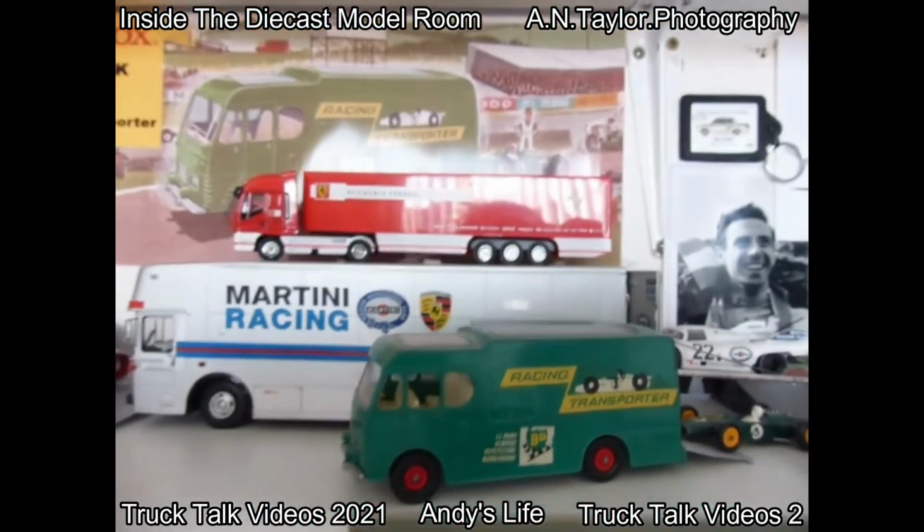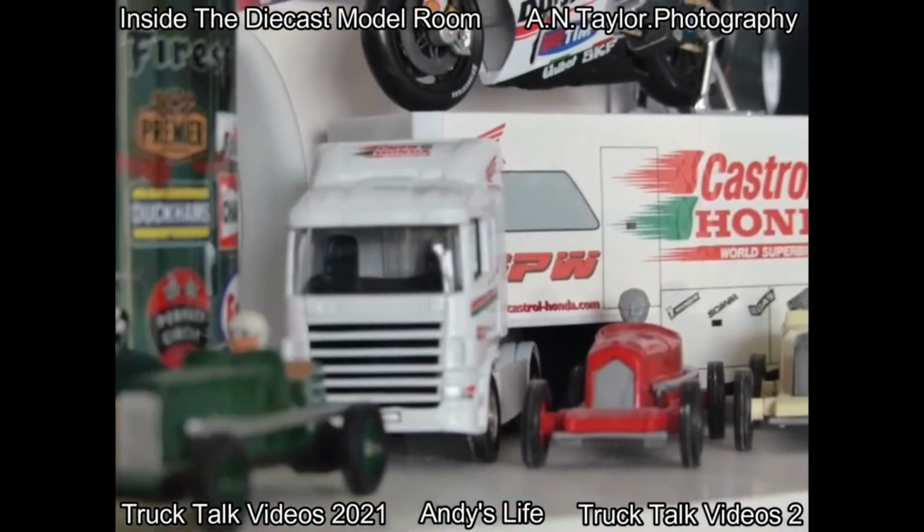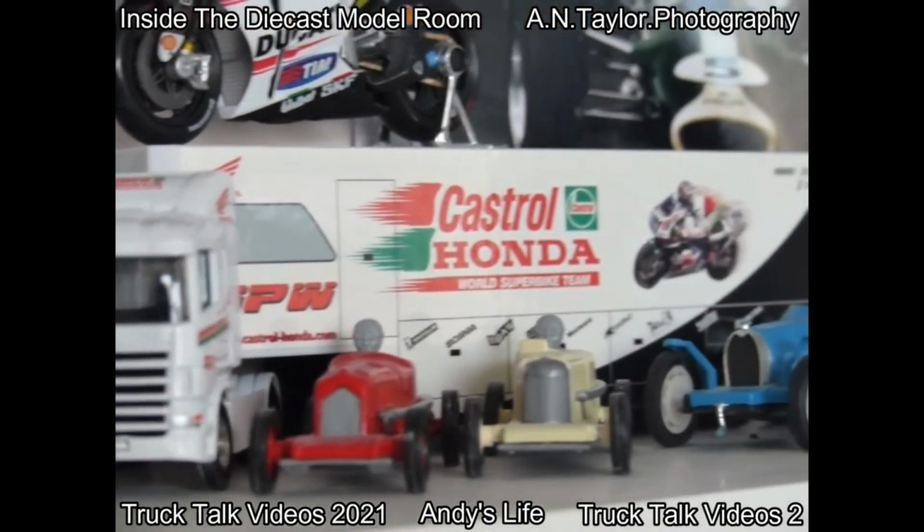Then last but not least, we have the Scania 4 Series from Corgi, early 2000s.